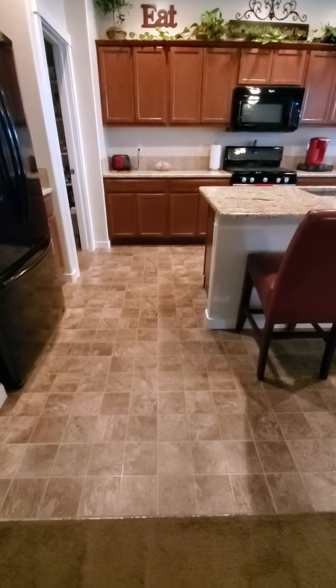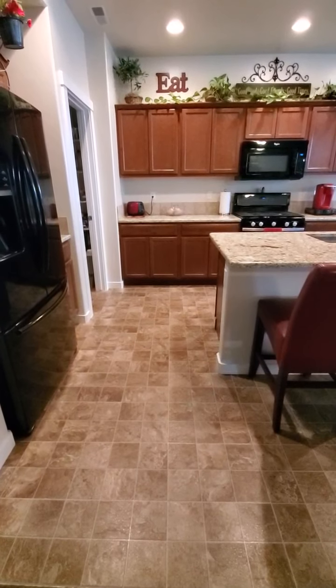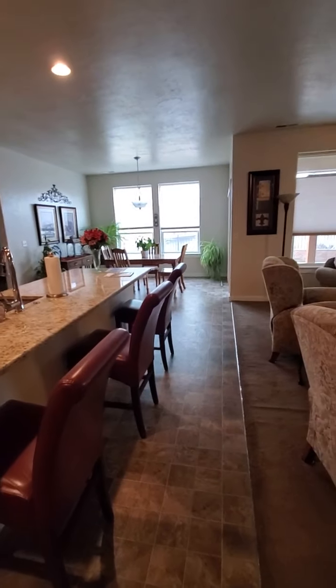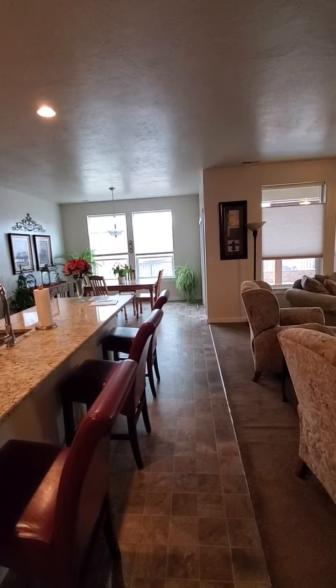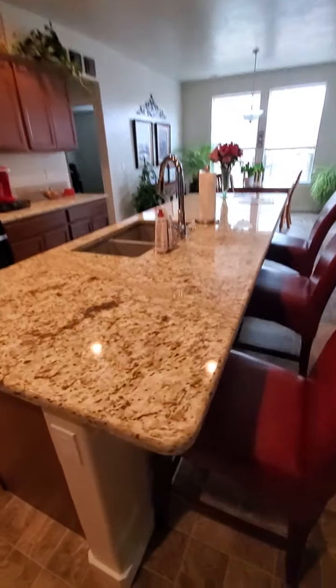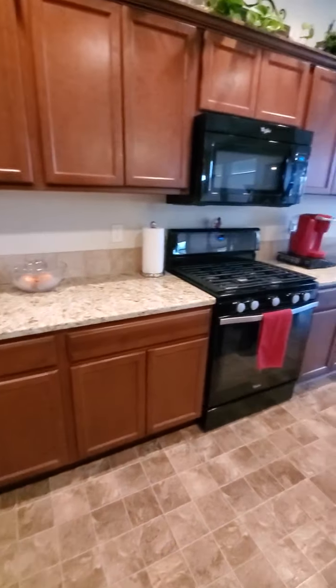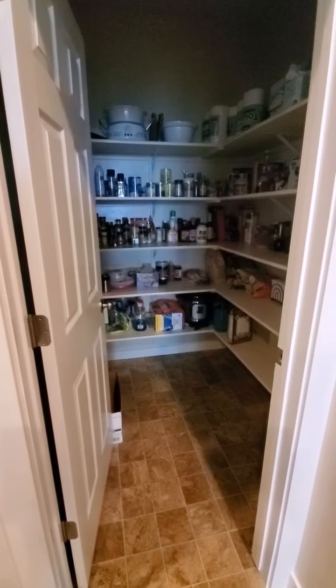But your dining and kitchen area, it's this big and it's wide open. Probably from where this carpet ends and the linoleum starts to that wall is about 12 feet. And then it's a good 20 or 22 feet from here to that back window. So big, wide open space, huge island with granite countertops, granite all around. And then there is a pantry right back here too that's about 6 by 6 feet or so.